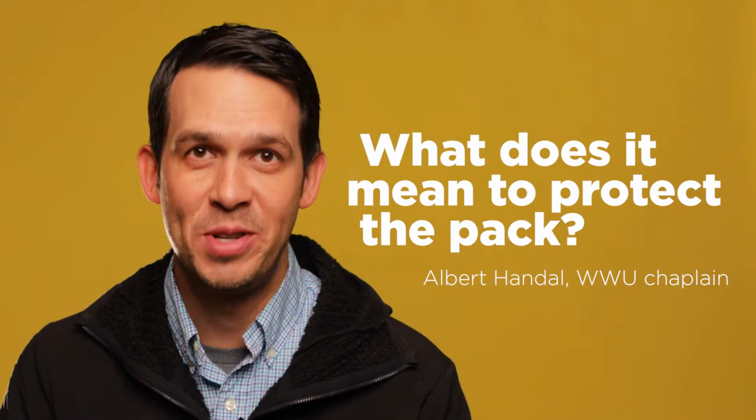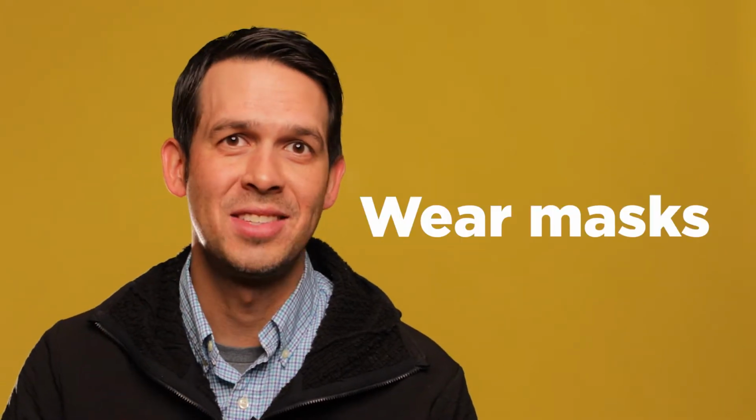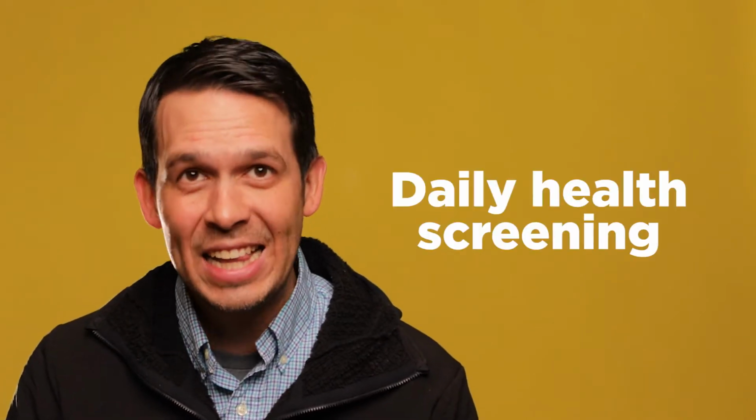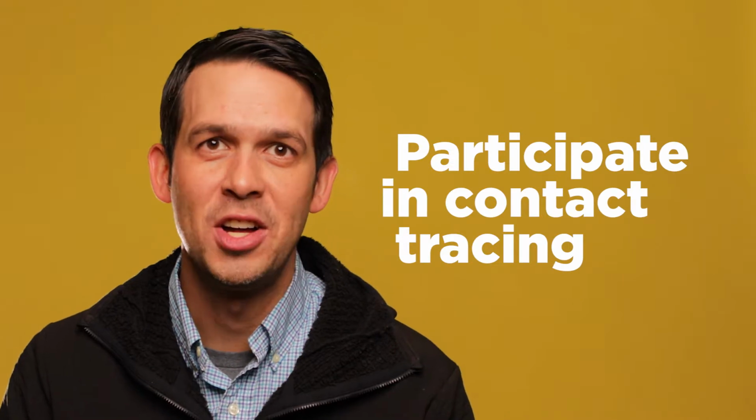What does it mean to protect the pack? Here's the game plan we're using to keep infection at bay. First, we're going to wear masks. Second, we're going to socially distance. Third, we're going to take part in daily health screenings. And finally, we will be participating in contact tracing.